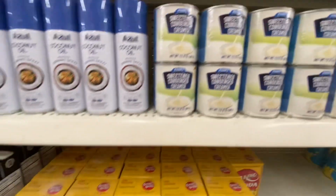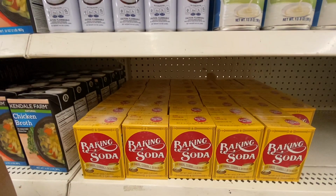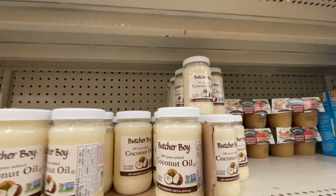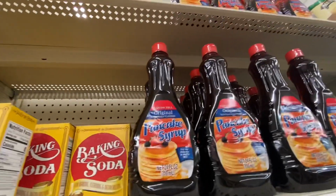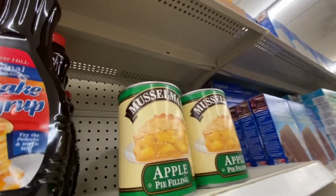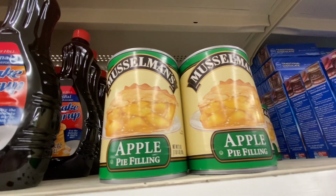Baking soda would be going in my cart. Baking soda has a ton of uses, not just for cooking. These little jars of coconut oil, organic, non-GMO, love it. And I would pick up a few of the pancake syrups to go with my pancakes. These apple pie fillings, perfect also for my pancake breakfast. Or mix them in with those oatmeal packets.